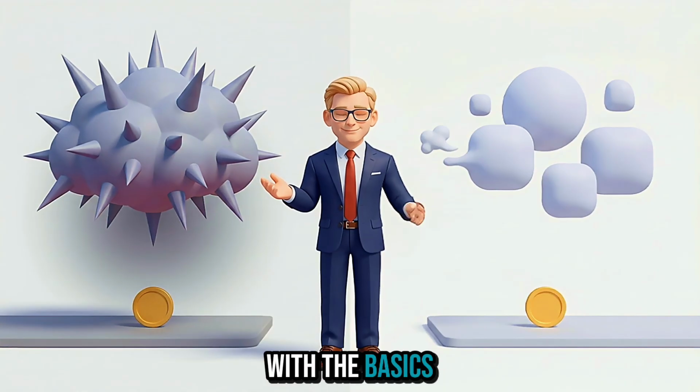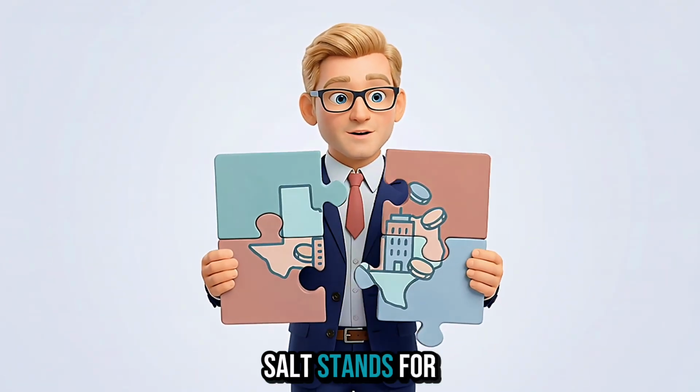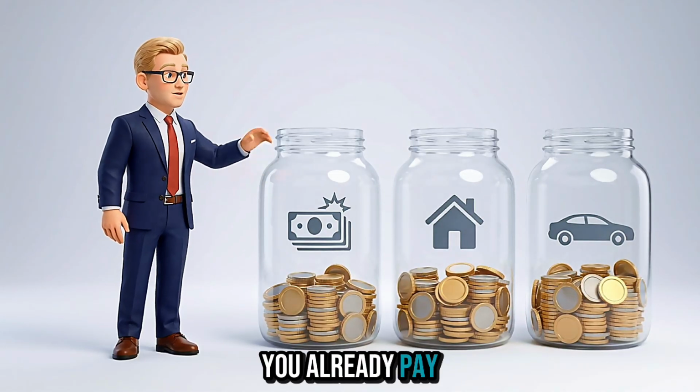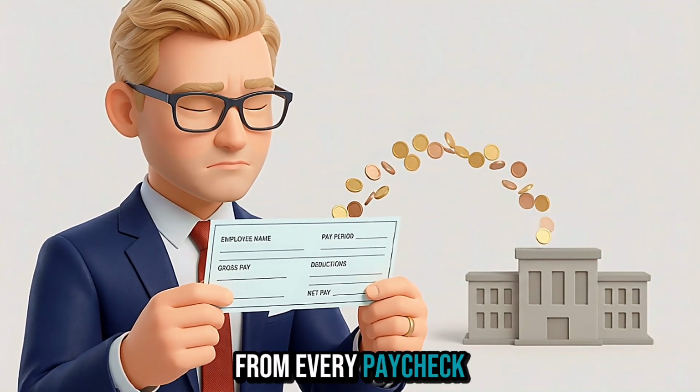Now let's start with the basics, because the name sounds intimidating. The concept isn't. SALT stands for state and local taxes. That's it. 4 words. It includes 3 categories of taxes you already pay. First, your state income tax. That's the chunk your state takes from every paycheck.